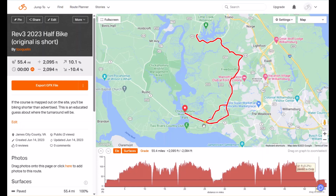Keep using the downhills to drive the uphills, and you're going to be A-okay. On that second loop, you're probably going to have a lot of people. If you are a faster athlete, you're going to have a lot of people up until this point in time where you peel off 614, okay?